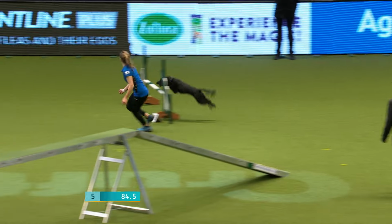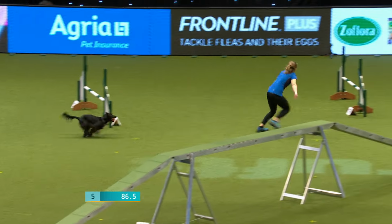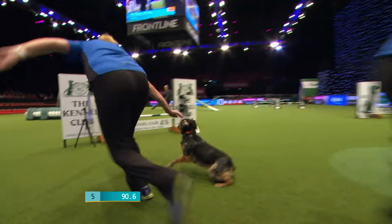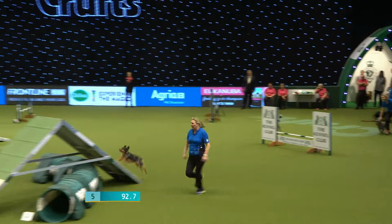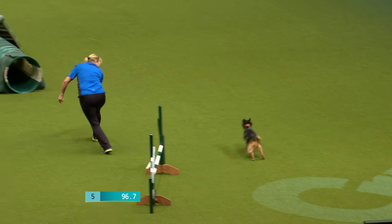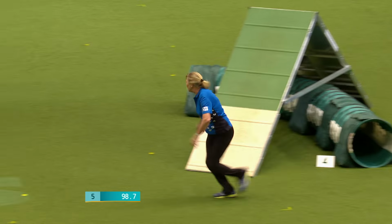Shows really good control on the end of the dog walk there. And now this is the big finish. This is a really important part now. Can they get a good changeover? Yes, they do. That's a much better changeover from Hannah to Anne Edwards with Flo, 8-year-old Brittany.